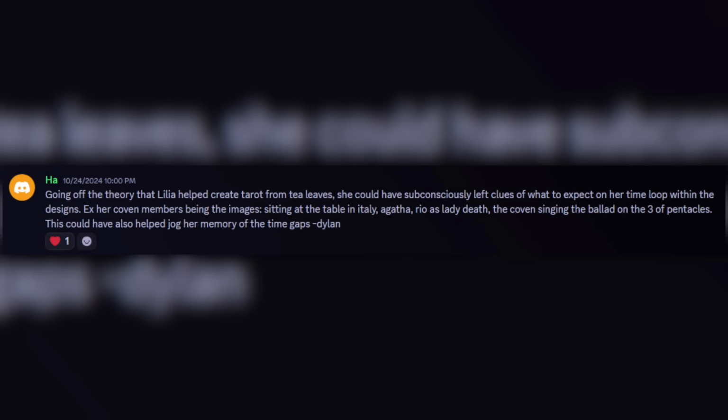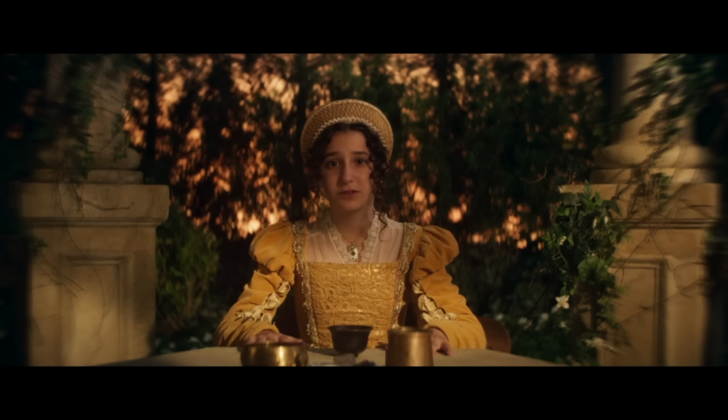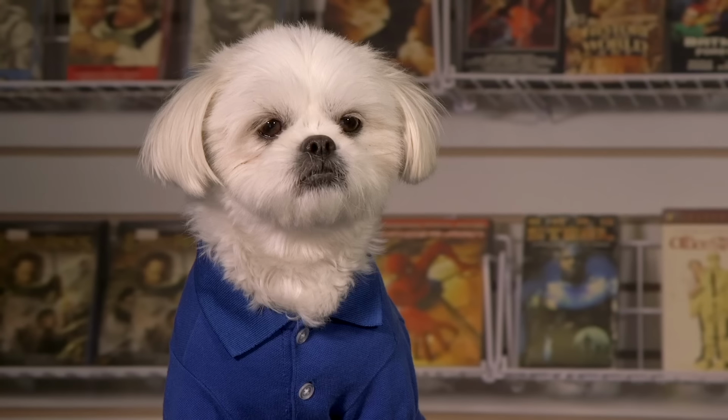Now, back to the Easter eggs. Dylan built on our theory of what if Lilia had a hand in creating tarot in the MCU. Since she was around reading tea leaves in the 1500s, could the tarot cards be based on her future coven members? What do you mean by that, person?